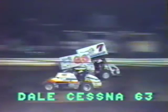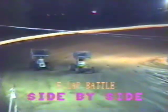Now we're looking at the highlights of the full-size ECONO sprints at the halfway mark. We got a race going between Dale Cessna in the 63 car and Rick Doherty in car number 7. They've had a battle going now for the last 5 laps, side by side, wheel to wheel, switching the lead almost every lap, and great racing between these two top ECONO sprint drivers.